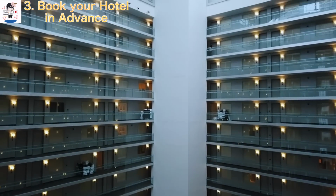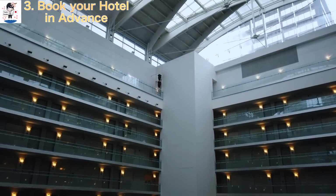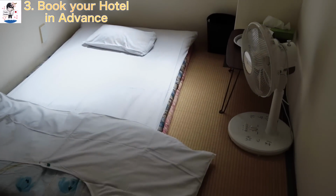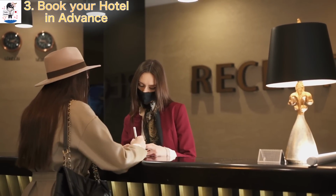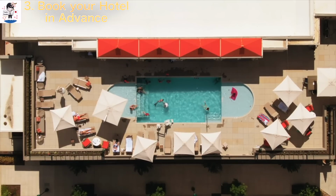In the event you do find a room, it's not uncommon for popular or well-located hotels to be fully booked, leaving you with limited choices. Even worse, the available rooms may come at a higher price or might not meet the quality standards you'd expect. To avoid these hassles, I strongly recommend that you book your accommodation for at least the initial days of your stay before your departure to Japan.